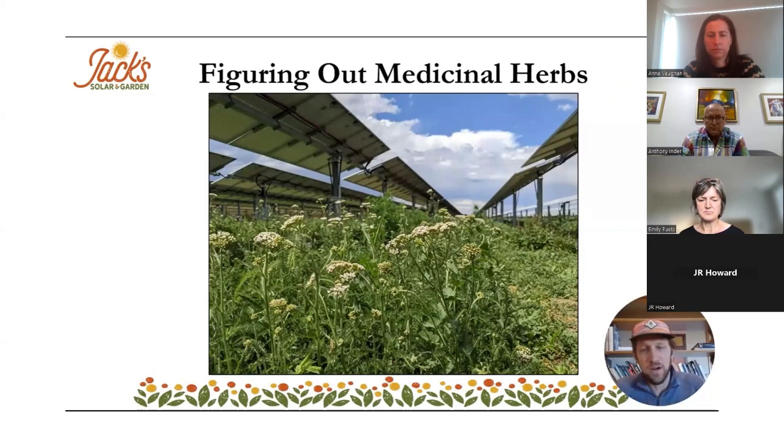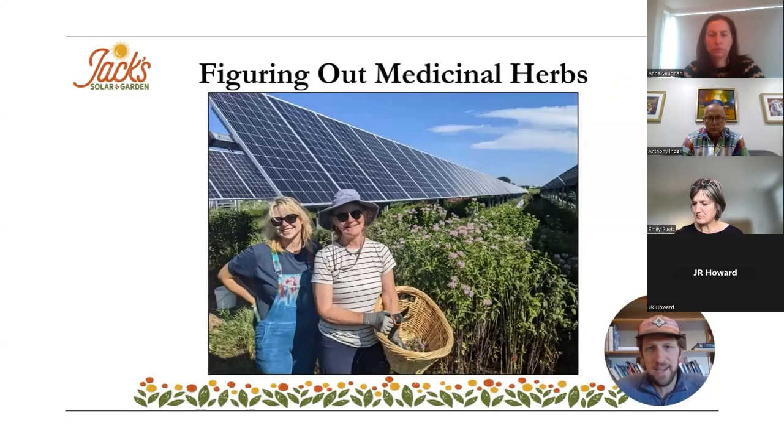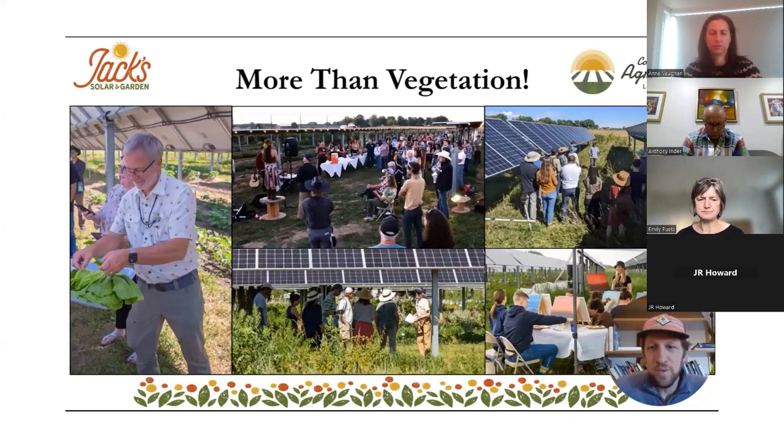We work with Wish Garden Herbs to learn more about what types of perennial herb crops that we can grow. Here is yarrow, to silver sage, clary sage, and behind these ladies is monarda. We've grown peppermint, lemon balm, boneset, sweetgrass, culinary sage, thyme, rosemary, oregano, a variety of different types of crops, so that we could learn more about what grows best, and then we can plant it better in the future. But we do more than just vegetation. We bring out people. We've had over 4,000 people within our solar array over the past few years.